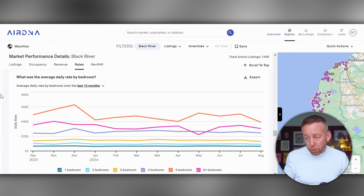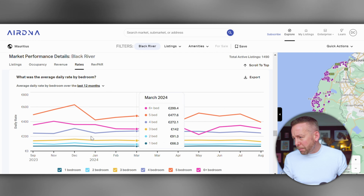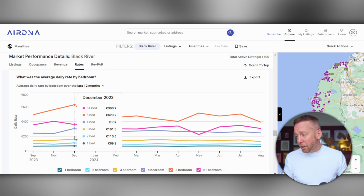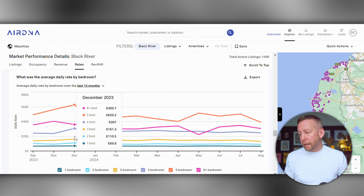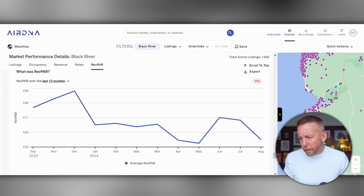And this is the average daily rate per bedroom type. So again, the 1 bedrooms, we can cut across here. So in the busiest time, which is December, the 6 bedroom is charging over 360 euros per night. The 5 bedroom is 630 euros per night. The 1 bedroom is a measly 69 euros a night. Not really worth it at all. Now, I want to get in and have a look. La Prunus. Oh, here it is. I can see it.